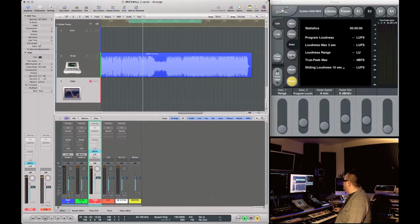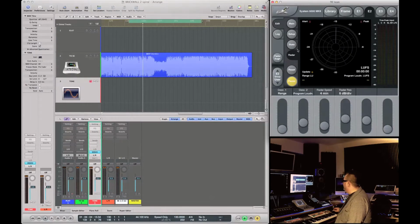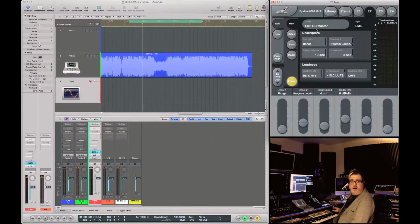Most of the action goes on with this radar window. Now you can set how long you want the radar to go round for. I've got it set on a preset at the moment, which is a CD master. So this is basically ready to go to give you an idea of what your track should be like if you're going to get it ready for putting out commercially.